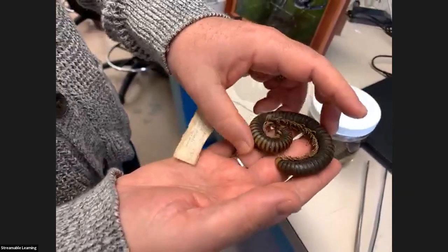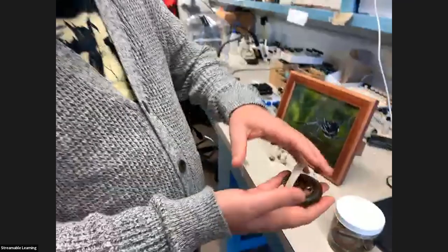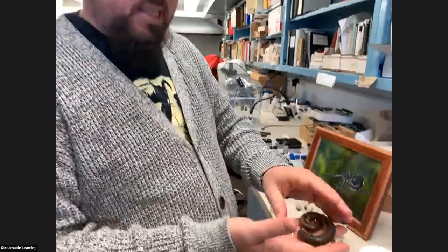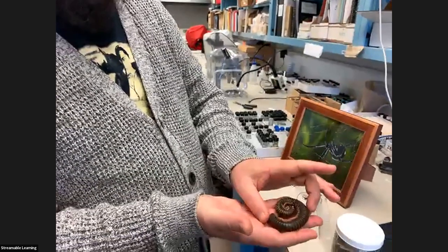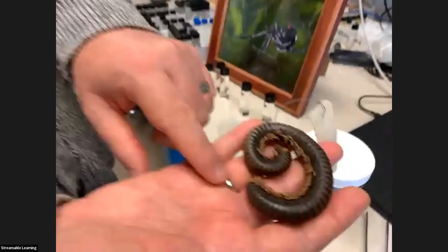Does the rings say how old it is? Or they will get bigger. And every time they grow, they'll kind of shed their skin and get a little bigger and a little bigger. There is a maximum size. At some point, that's as many segments as they have. And some of them don't have very many. Maybe it'll only be 8 or 10. This one has more like, I'd say closer to 30.